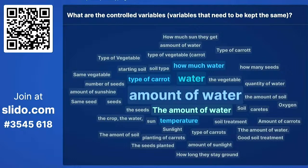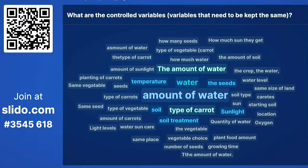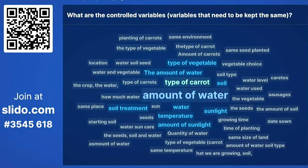Oh my goodness, I can see loads of amazing answers coming in. That's really, really good to see. Well done, everybody. I can see the amount of light, the same seeds, the type of carrot. That's absolutely amazing. I think we've got so many scientists watching this today. This is great. So many different variables that we could control. Really well done. That's loads of good answers there.